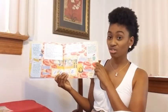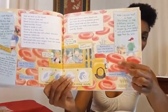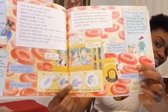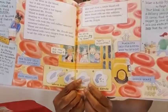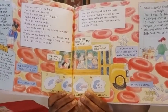So you guys see those saucer-like discs right there? Those are the red blood cells. And then down here shows the white blood cells carrying away and killing and destroying the disease germs.